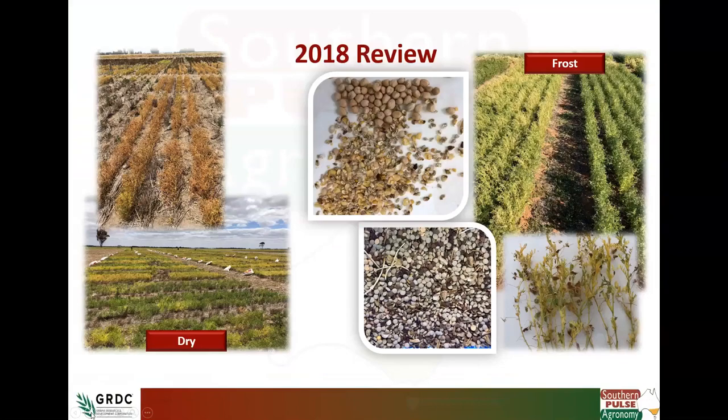So in review, 2018 can probably be summarised in a couple of words, dry and frost for us, certainly in Victoria, but across a lot of southern Australia. There were some good patches, obviously, but pretty much the summary here in Victoria was dry and frost. The photos on the left-hand side are from the Wimmera, some high-value ground down in the Wimmera, and that is what our lentils looked like. We'll reflect on the yields in just a moment.